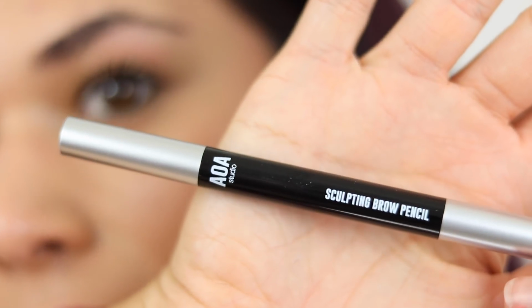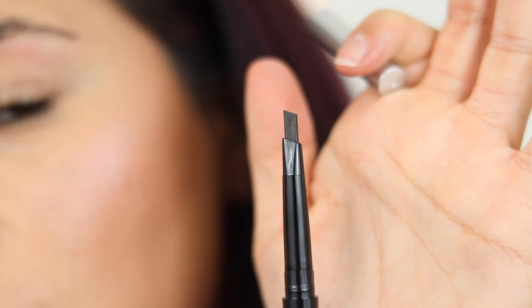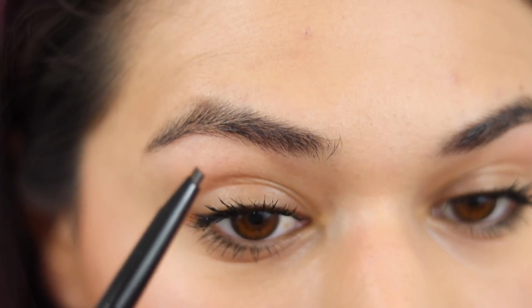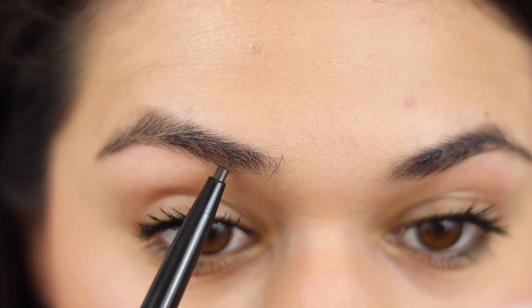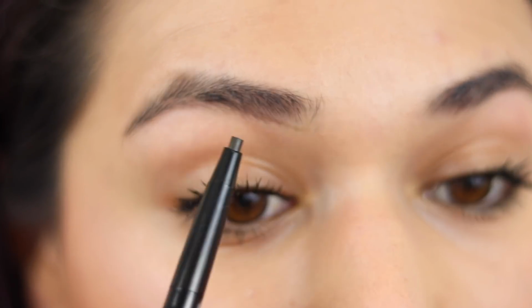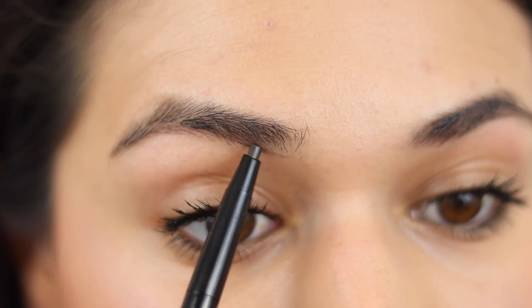All right, so now it's time to fill them in. Let's go. Again, I'm using the AOA Sculpting Brow Pencil. We've got a twist-up crayon on one side and then a spoolie on the other. All right, let's see how it goes. Oh yeah, I can already tell this is a way better color match than the other one. It was just too warm.